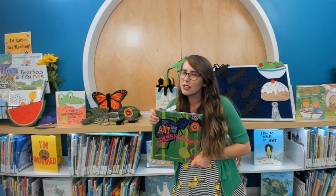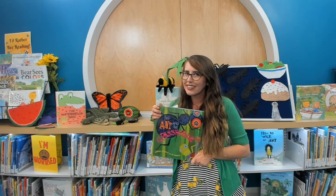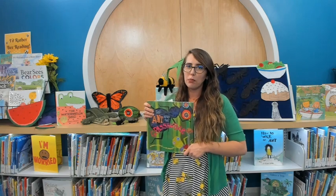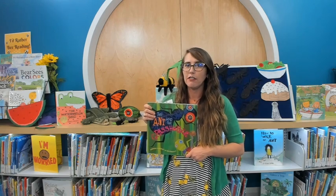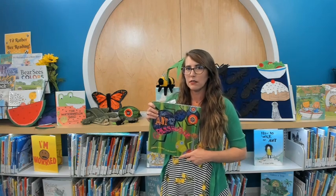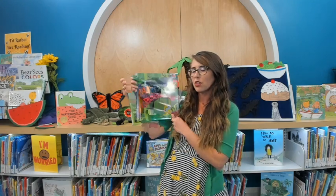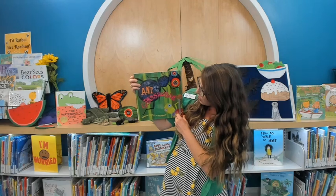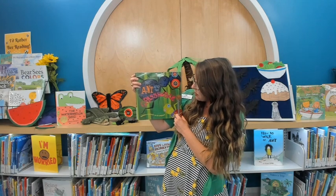Read a book, but I won't be doing that on camera. But instead, you can go to Rosenberg Library's homepage, click on the Kids tab, and find the database Book Flicks. When you find Book Flicks, you will also find this title. It is The Ant and the Grasshopper by Rebecca Emberly and Ed Emberly.